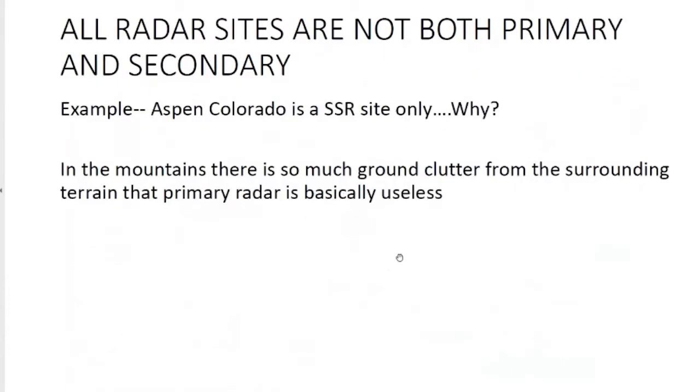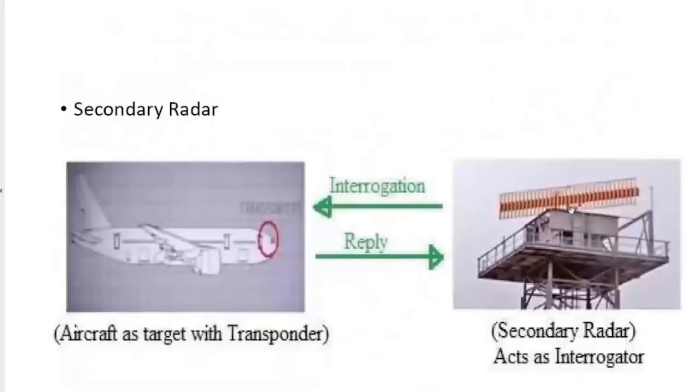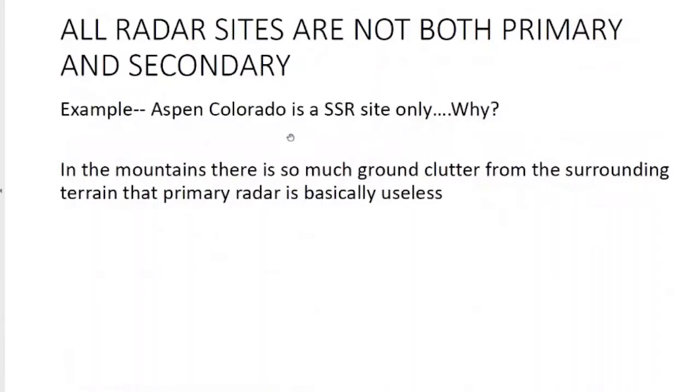Not all radar sites are both primary and secondary. And a real good example of that is Aspen. Aspen Airport is only secondary surveillance radar. And the reason is there's so many mountains and so much rock and so much stuff up there, you get what you call ground clutter. It's just a signal coming off the primary radar that bounces all over the place, and it just makes the screen unusable. So if you were to see the radar up at Aspen, it would basically look like this. There'd be no primary on it. It would be just secondary radar.